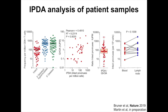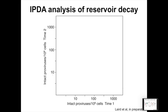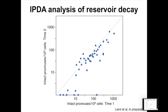And then we've also been able to look in blood and paired blood and lymph node samples and see essentially similar frequencies. Now, as I mentioned, the real advantage is you can analyze large numbers of patients, and here's a correlation plot for repeat measurements on the same patient about 4 years apart. These are patients on suppressive antiretroviral therapy. So there's a very good correlation between the measurements.